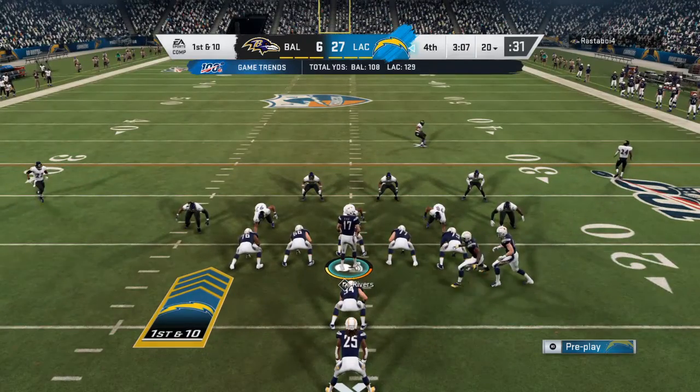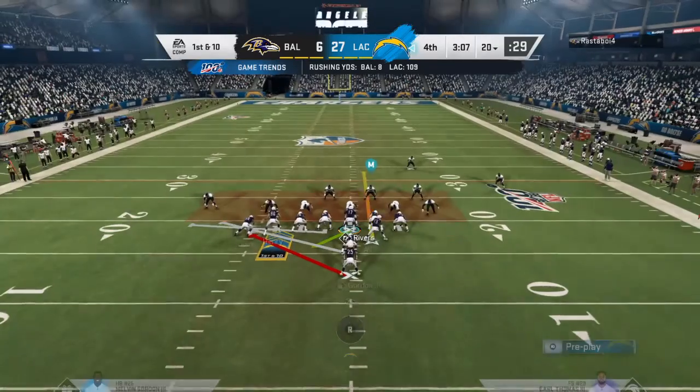So Rivers will lead the Chargers up 1st and 10 at their own 20-yard line.